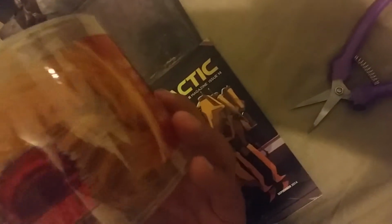Y'all a Star Trek fan or anything? But it's my first one, triple. I got an orange one. That's cool. Look at all my Pop! Vinyl collection.